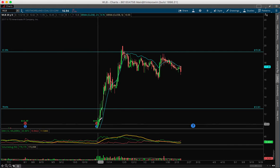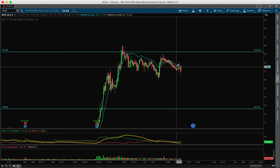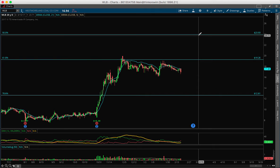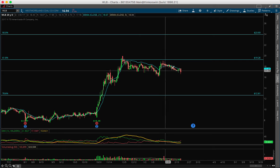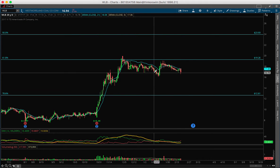But remember the major move with this one, I think this is just consolidation for the next move, and that's why I wanted to put it on my list, because I think this one is about to make a move, probably to $24. That will be my first target. Right now, DMI is bearish, but it's just consolidating right here below 1926. So let's see what happens.